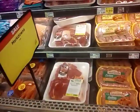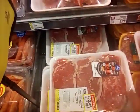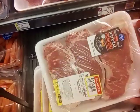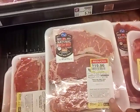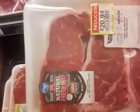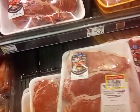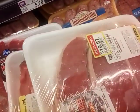Okay, so let's look around here and see what we have marked down. You know how I love my strip steaks. But I didn't click the coupon. Those are some nice looking steaks. But let's see what else we have up here. There's more. Let's see here. These actually look a little better. The $20 ones don't look bad, but we are going to see what we got here. Yeah, those look much better, don't you think? Okay. Let's grab some strip steaks.